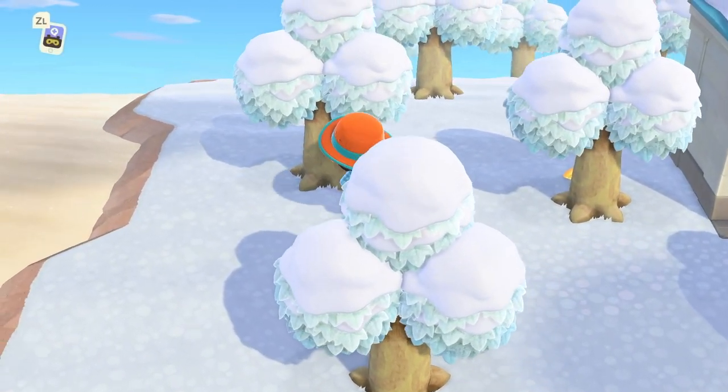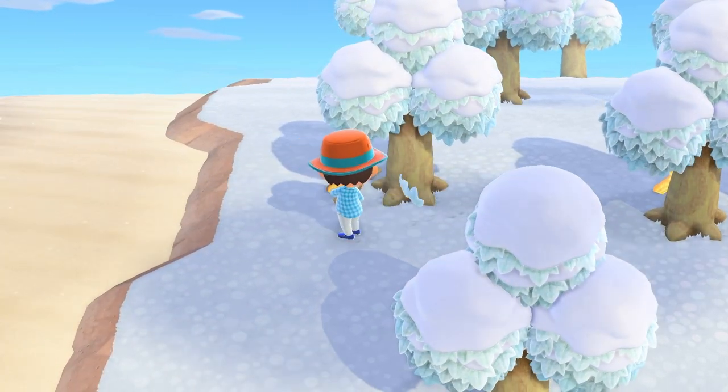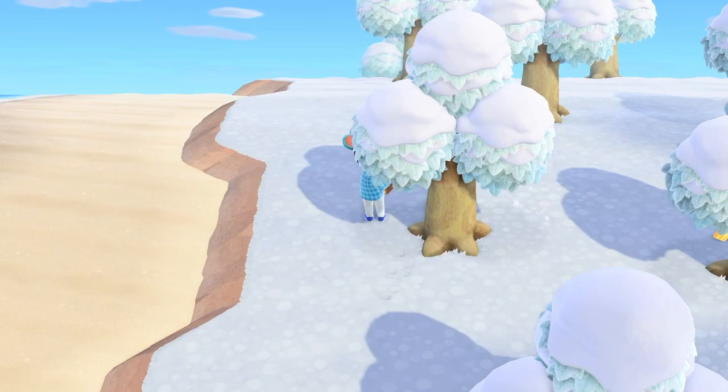And then I still need to grab that other fossil. And then there's just one more that we need to get for the day. Oh, I'm missing a wood. There in the corner.